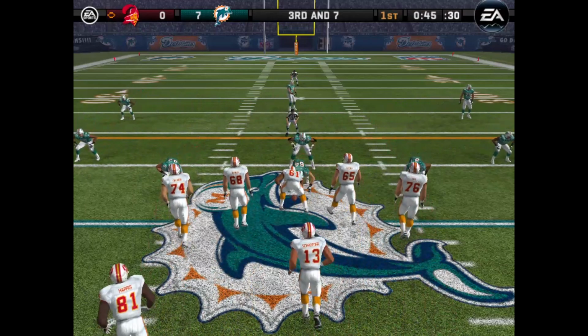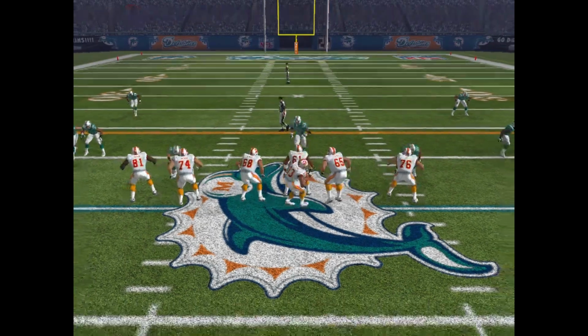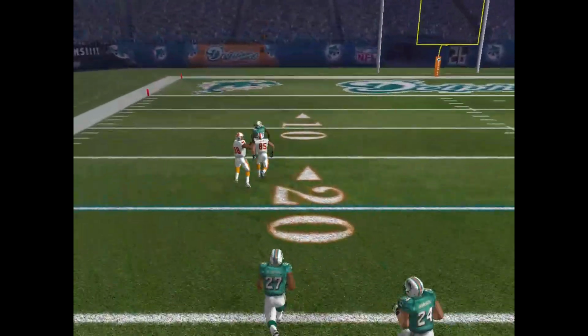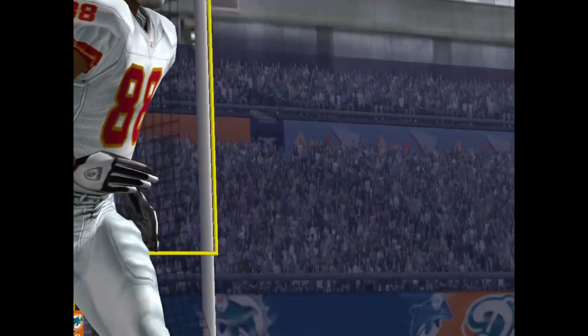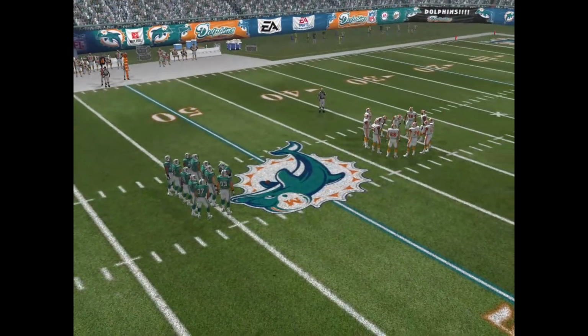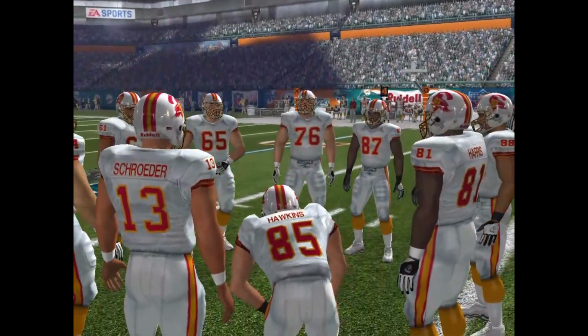Danny drops back, looking for something long. Incomplete. Terrible way to end that drive, John. When you put the ball right on the money, you expect it to be caught. When you put it on the money on 3rd down and it's dropped, sometimes that's like a dagger.